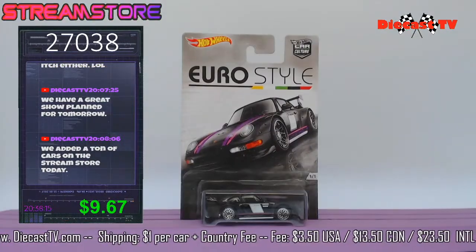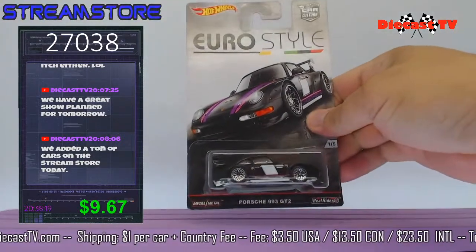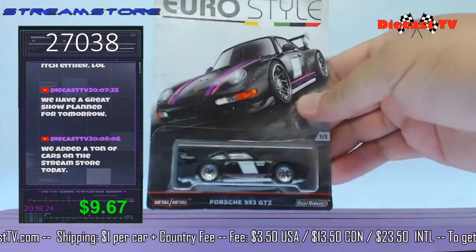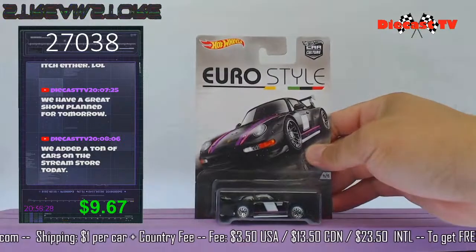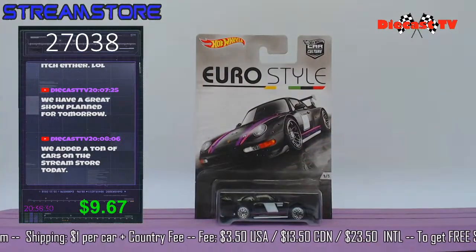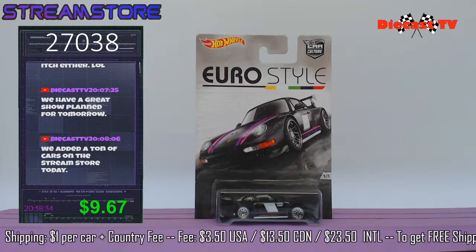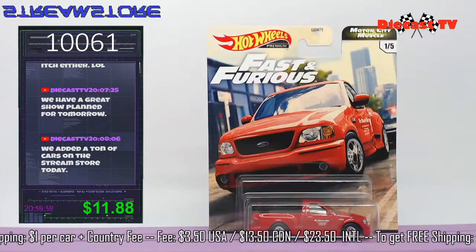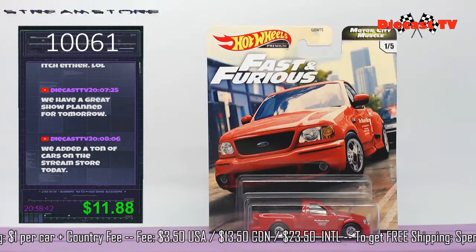Hot Wheels Euro Style, beautiful Porsche 993 GT2, rear rider, beautiful car. Look at this. You want this car? Just type the number 27038.